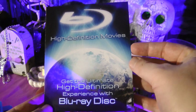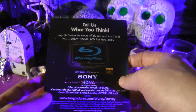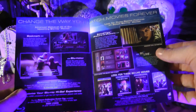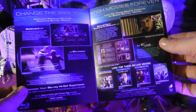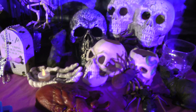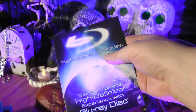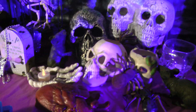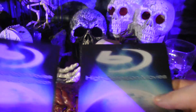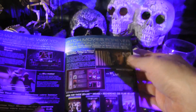High definition movies. Get the ultimate high definition experience with Blu-ray disc. Oh, look at that. With HDNA. What the hell is that? High definition. It's in our DNA. Seriously? Okay. Can we be any more cheesy in promoting high definition? And I got two of them. I got two of those in the... are they both the same?